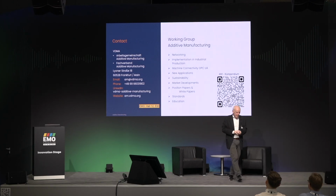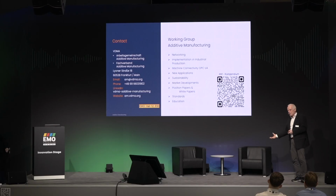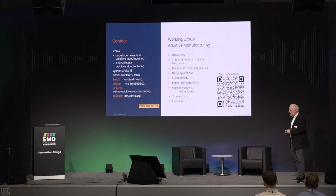I need to get to the end of my presentation. I would like to invite you to use this QR code with your smartphone. You can find all of our members and technical applications, examples from the real world. I think we have 50 examples combined here, and most of them are profitable use cases. We didn't want to show you research examples. We wanted to show you examples from the real world so that you know this is real. Additive manufacturing is happening out there.